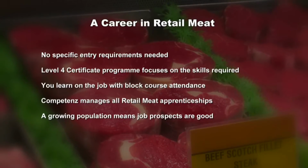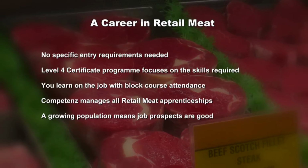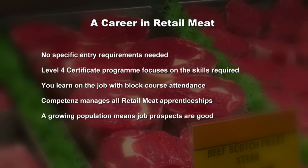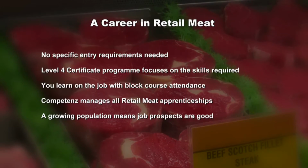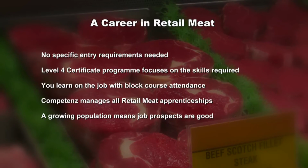There are no specific entry requirements, but you need to demonstrate a keen interest in butchery and secure a job with a butcher first. The Level 4 certificate program focuses on the key skills required to work in a retail butchery. You learn on the job together with block course attendance. Competenz manages all New Zealand retail meat apprenticeships. You have to work in a butchery to do an apprenticeship. A growing population means job prospects are good.